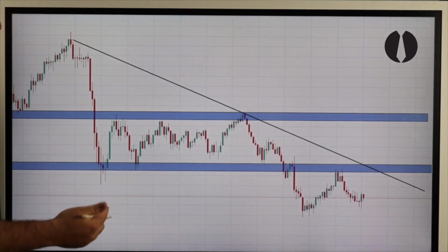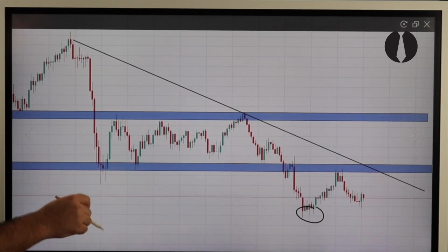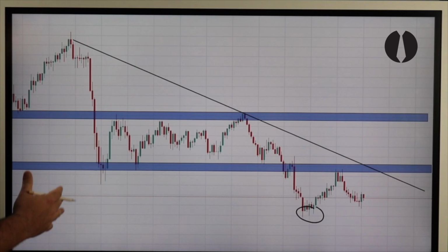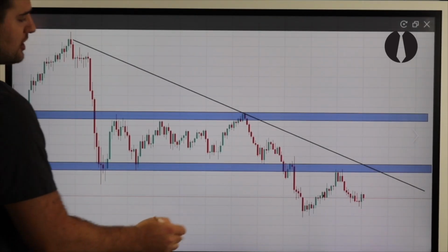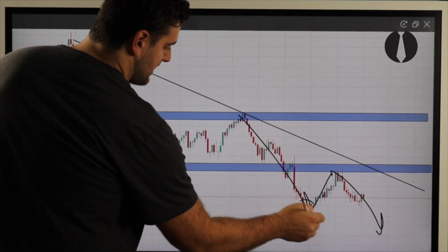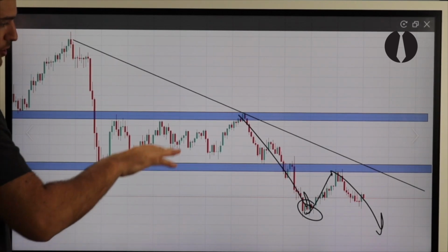Now what's important to note about this pair is that 1.20 is the lowest that the pound has ever been, at least as far back as 2000, which is what I can see. This means that it's not going to be the usual push and exhaustion cycle where then the push breaks below or above previous exhaustion or previous low or high.